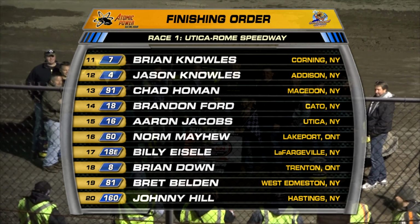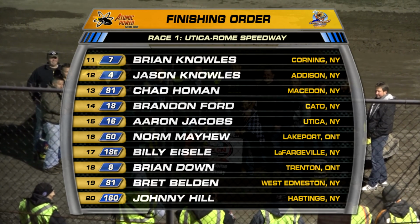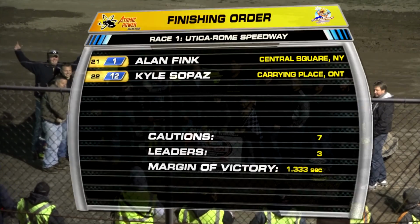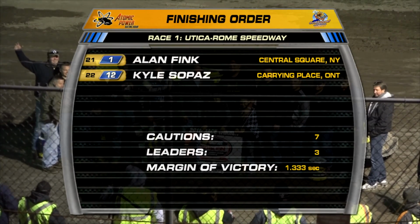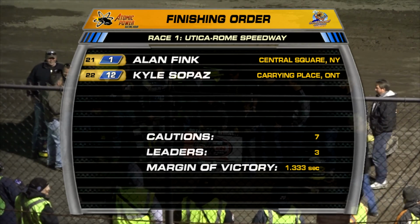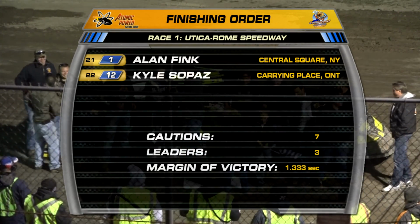Yeah, some of these drivers with tough nights. We talked about Jason Knowles getting back out there to finish in 12th, but what could have been for the driver of the number 4. That's true, and that's one of those deals. You don't know exactly what happened. We don't at this point. Alan Fink and Kyle Sopaz round things out here. 7 cautions, 3 leaders, and the margin of victory 1.33 seconds.